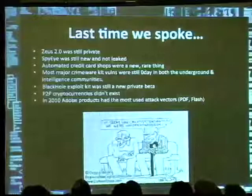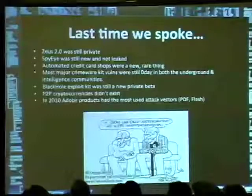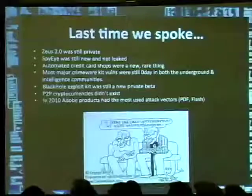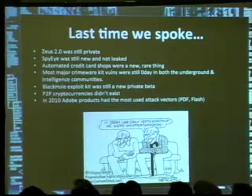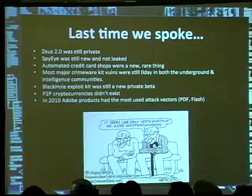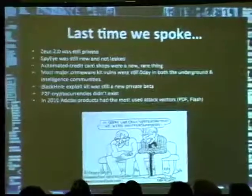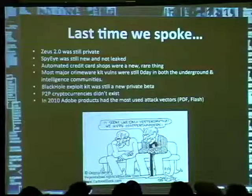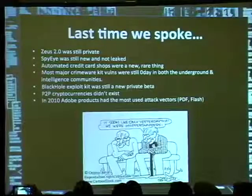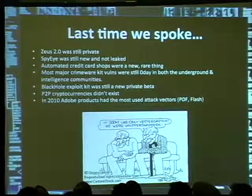So the last time we spoke, Zeus 2.0 was still a private kit. The older versions of Zeus were circulating publicly, but 2.0 was still private. SpyEye was fairly new and hadn't yet been publicly leaked. Automated credit card shops were a rare phenomenon. They had started to emerge, but they weren't as prevalent as they are today. Most of the crimeware kits' vulnerabilities were still private. They were just circulated among the underground and within the intelligence communities, but they weren't public knowledge like they are today. The Blackhole exploit kit was in its infancy.